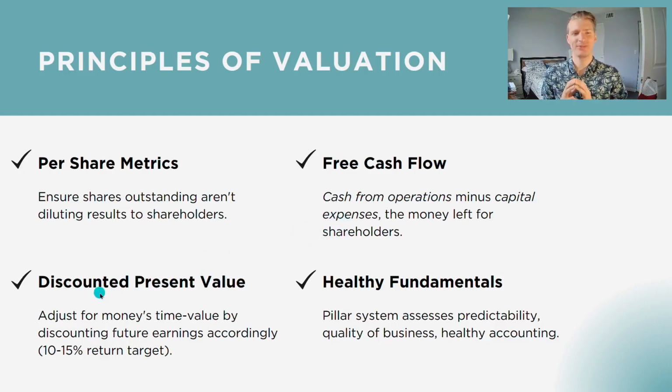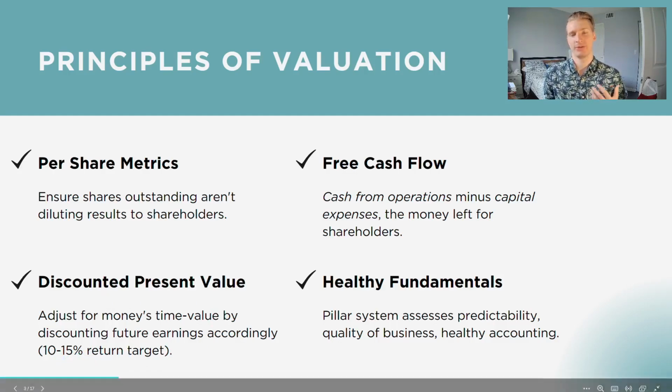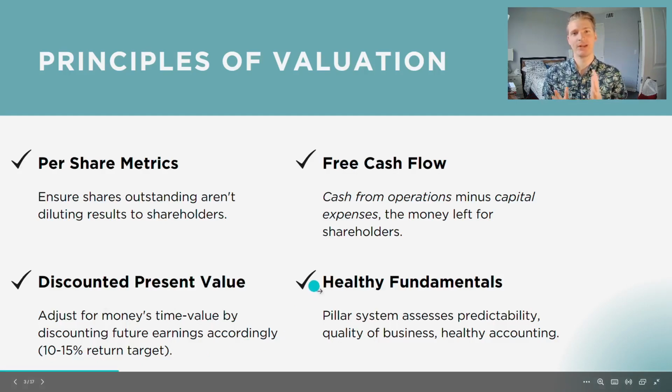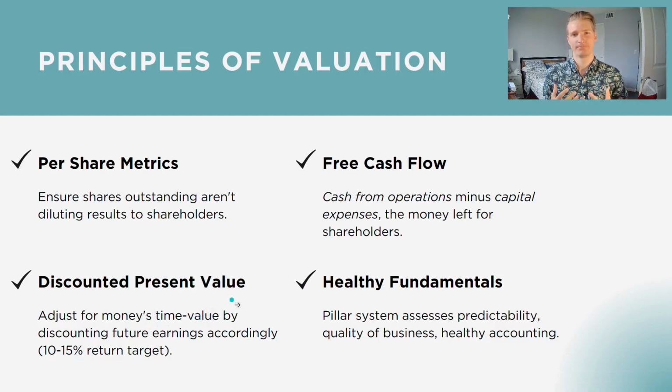And of course we have to discount the future earnings, the future free cash flow, to present value. So we have to adjust for the time value of money, and we have a 10 to 15% return target, so we use a 10 to 15% discount rate. We have a range of results in that window that tell us, based on that perspective, whether a stock is priced under value or above intrinsic value.